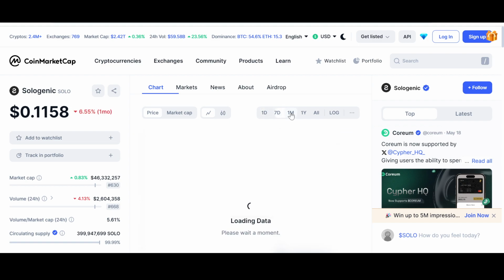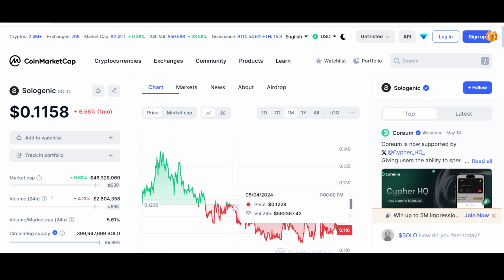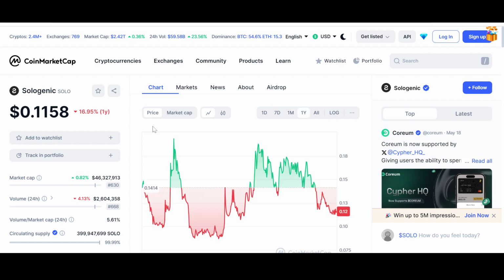If you look at the monthly chart, although the price is down 6.56% in the last month, the 12-cent mark is the attraction point, the price comes back to these levels time and again. It went as high as 14 cents, as low as 11.25 in the last month. If we look at the yearly chart, it is down 16.95%, but it is basically testing this support over here, 0.1146.